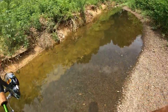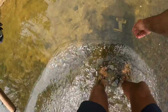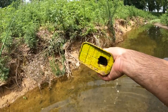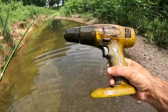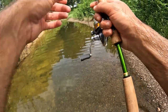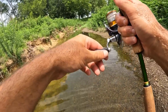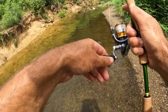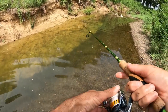I mean, look at this. This right here ain't gonna be no good, but we just found a shovel. And now we found a drill. Found a shovel and a drill in this urban creek. Hopefully, that's about as crazy as something we find out here. Any fish up there? So much bait. Oh, oh, oh. That looked interesting.